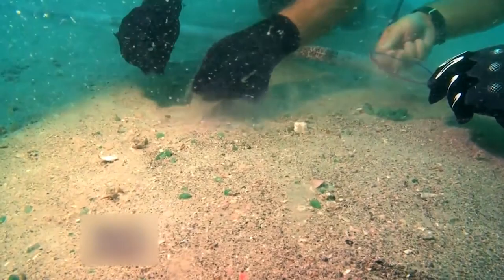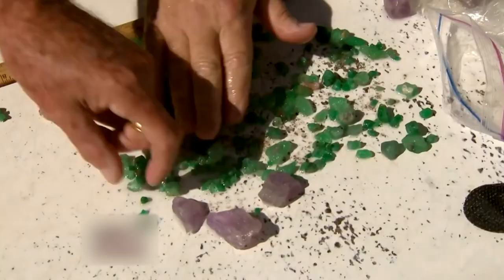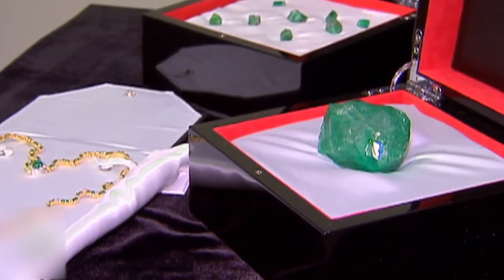The water in the region was 55 feet deep. Even though the seafloor was strewn with shipwreck debris, no vessel was nearby. Miskovich and Elschlepp recovered emeralds instantly. The 154 pounds of emeralds were worth millions.